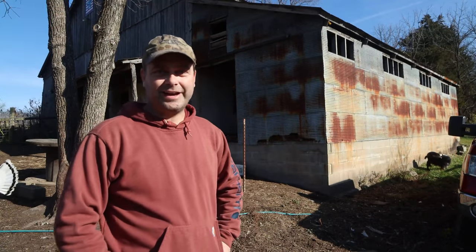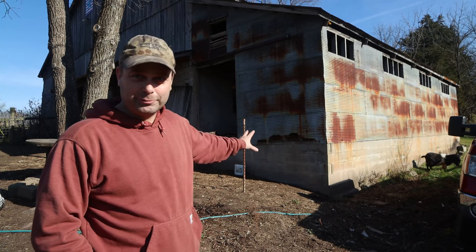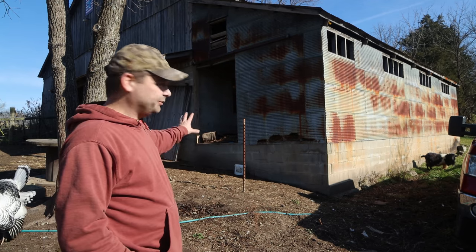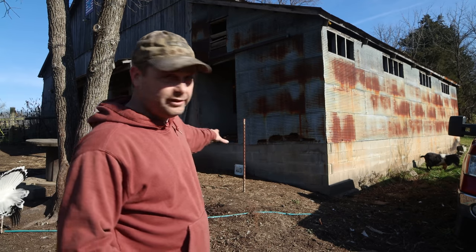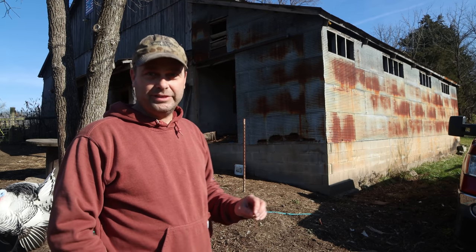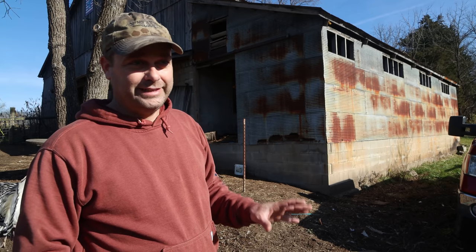Hey guys, welcome back. So today we are out here working on our bank barn. We're working on this old back half of the bank barn. We've never done any projects in here yet. So this is full of some old animal stalls. It was pig stalls. So there's a slatted wood floor in there, and there's about six stalls for them to raise baby pigs in. So we've never done anything with this part of the barn yet.